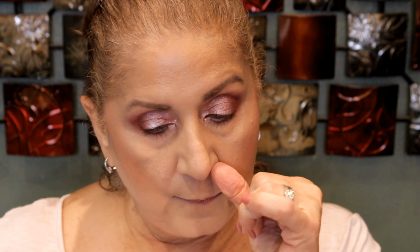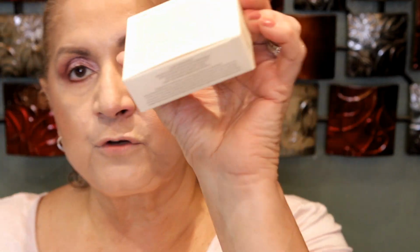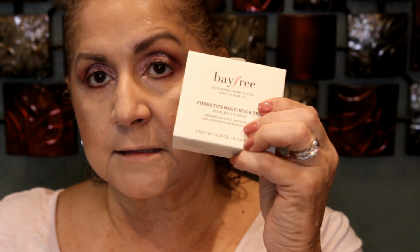Okay, and then for highlighter, let's see, what is this? This is a highlighter. And this one is in the color Nature Shine number 5. And then this is the face trio, and they're 3 cream sticks, and it brings a blush, a bronzer, and a highlighter. And I'll use this in another video. Ooh, that's pretty. Look, it's a pretty one. It looks kind of pink here, but let's see.